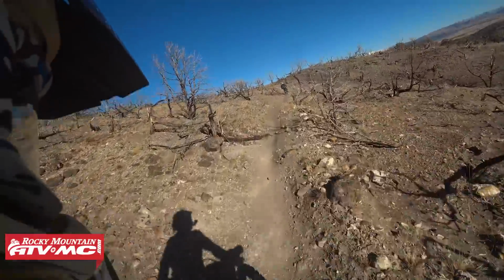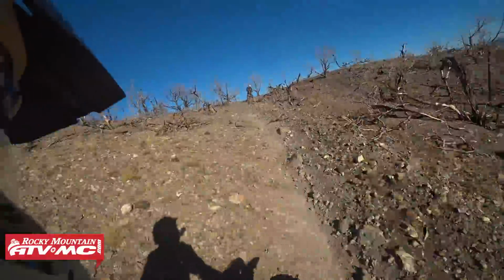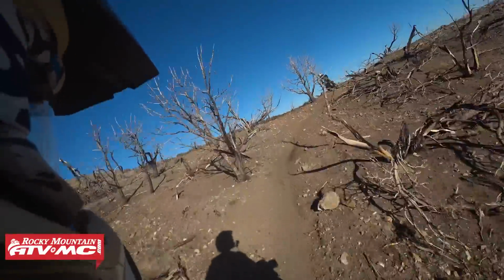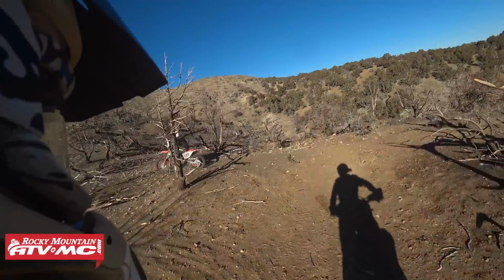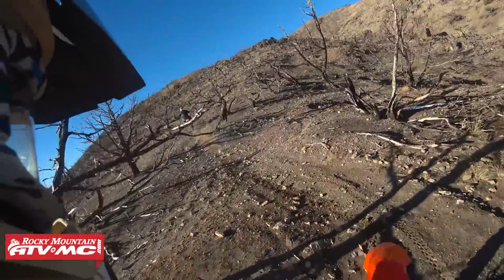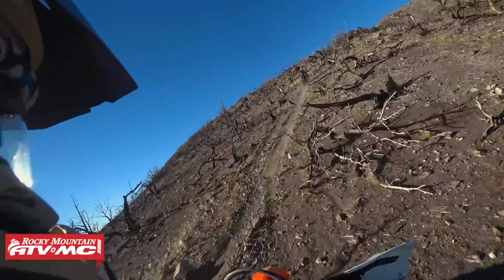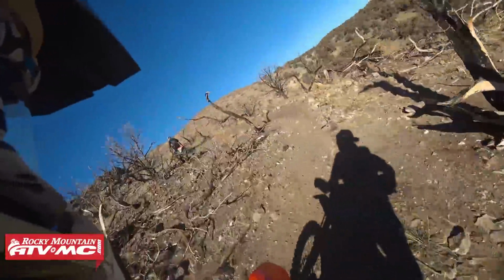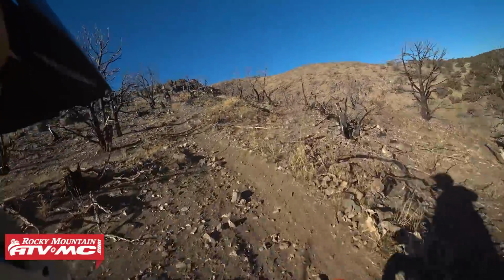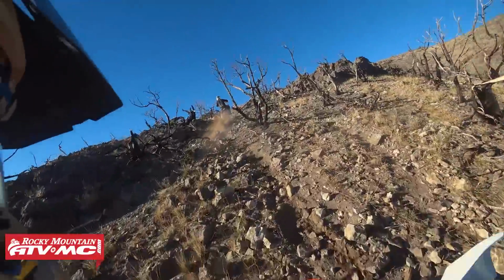Now, I'm not racing motocross or anything, but for this kind of riding, in the mountains, in the desert, technical, rocky stuff, this thing is sweet. Here's a nice little hill to demonstrate how smooth this thing is.